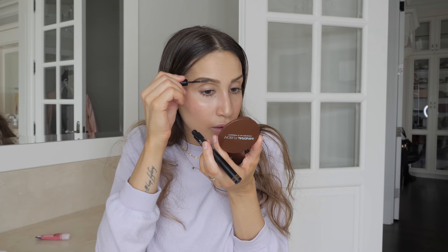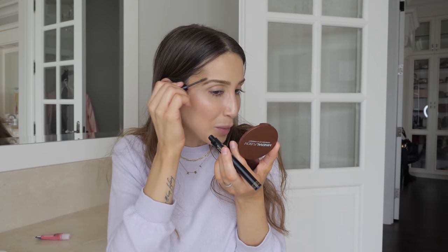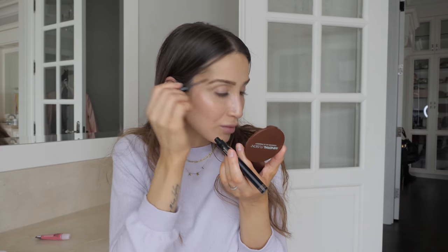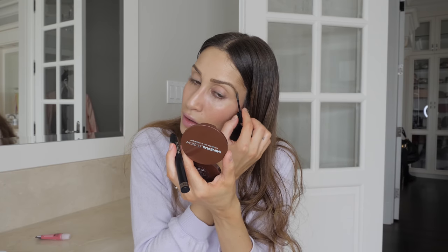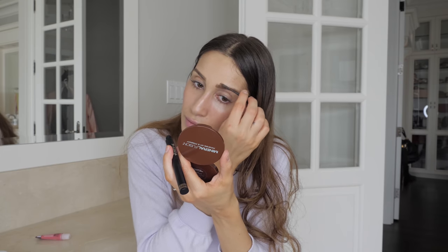And then I like to set them with this gel. This gel is actually really, really good. It does a great job at holding your eyebrow hairs in place and gives you that like really pretty, well, pretty is debatable. I personally really like when my eyebrows look light and feathery. And this eyebrow gel does the job and keeps your eyebrow hairs in place all day long. So that's what I've been doing for my brows.